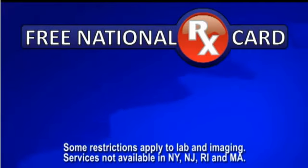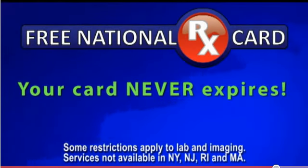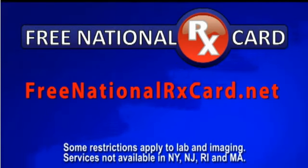Remember, the free National Rx Card is absolutely free and good for the whole family, regardless of age or medical condition. The free National Rx Card is not insurance. It never expires and can be used over and over again. The free National Rx Card.